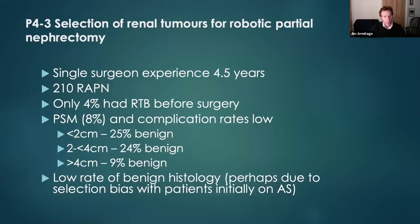They report a positive surgical margin rate of 8% and report low complication rates. For tumours less than 2 centimetres in size, 25% were benign. For tumours 2 to 4 centimetres in size, 24% were benign. And for tumours more than 4 centimetres in size, only 9% were benign. And they conclude that there was a low rate of benign histology that was perhaps due to selection bias with patients initially managed with active surveillance.